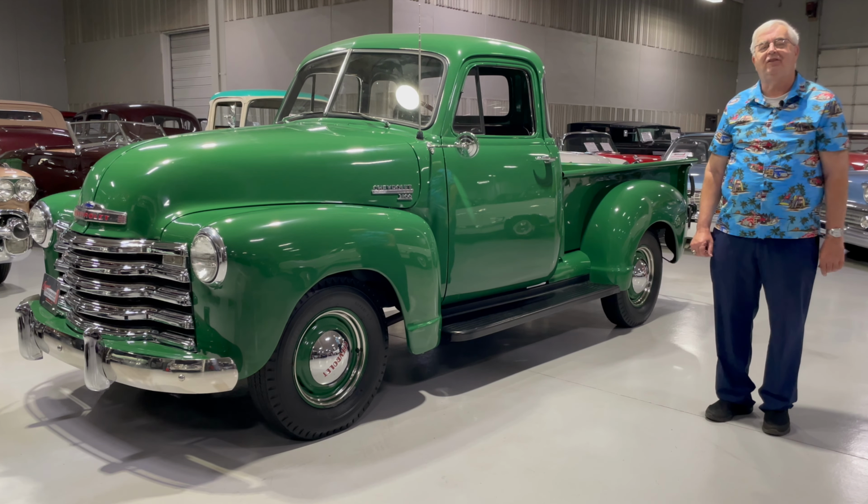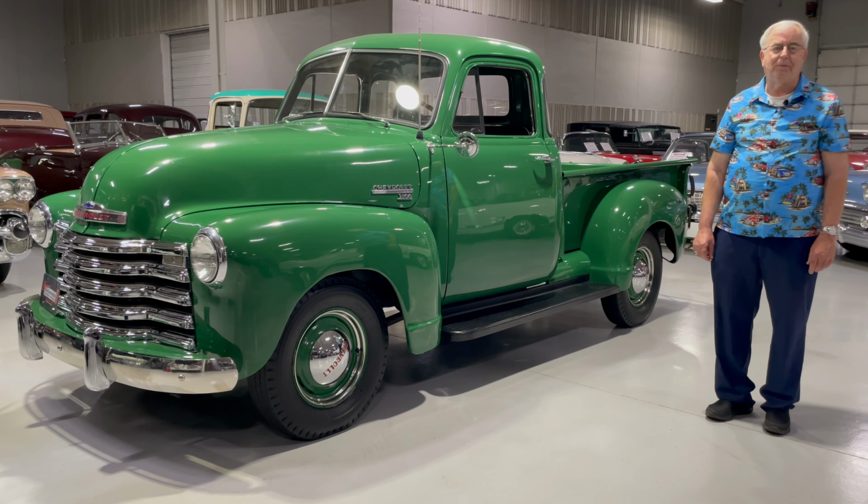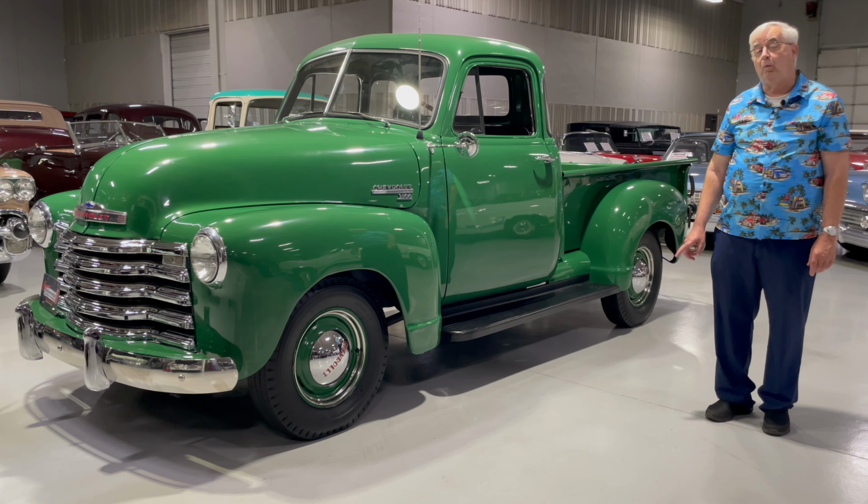Oh, you're gonna wanna watch this entire video from start to finish because we're gonna do a cold start, we're gonna do a walk around, and give you all the details of this really nice original pickup truck.